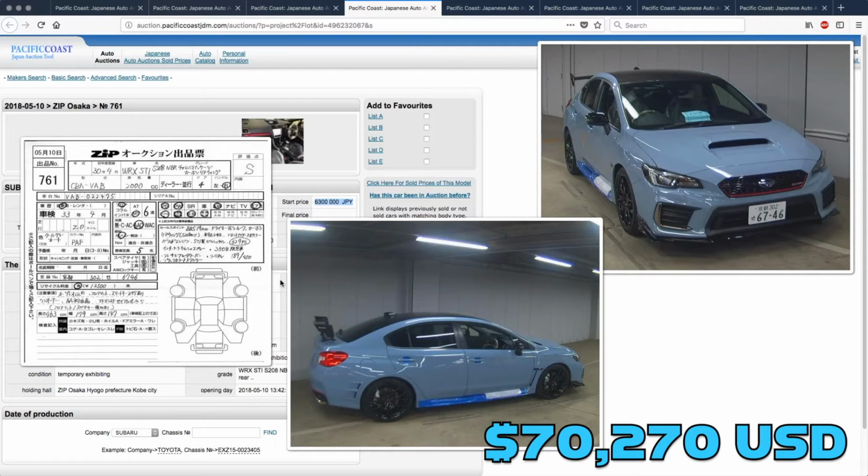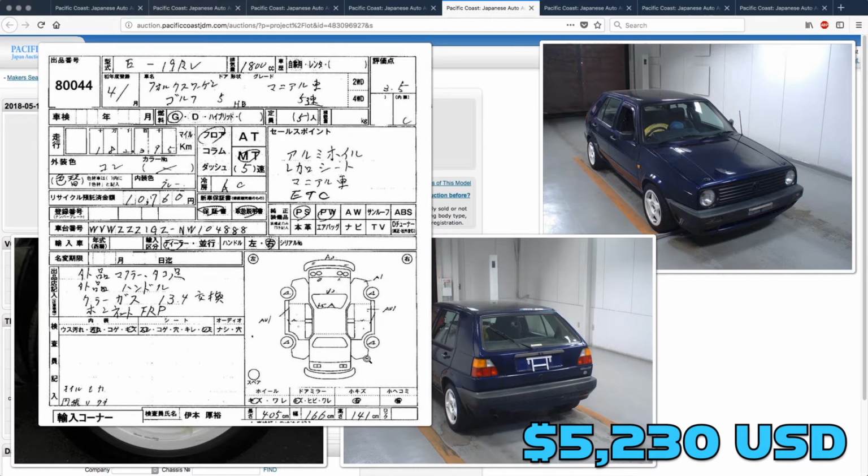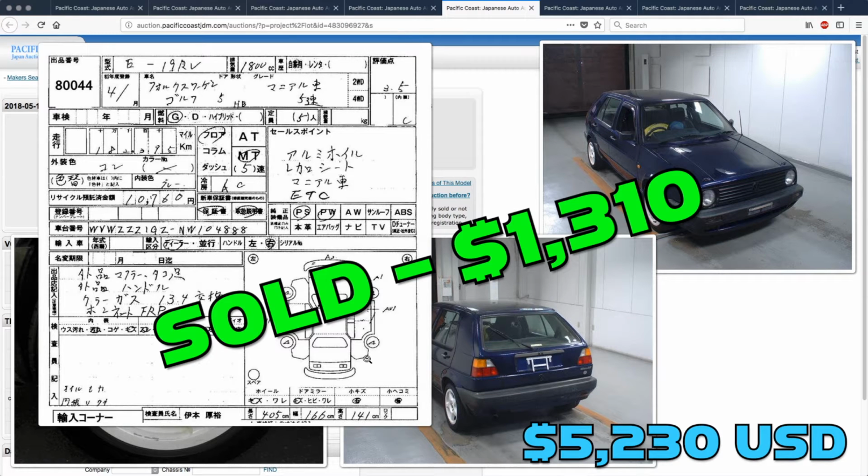The Subaru WRX STI S208 sold through negotiation, so unfortunately we don't know what it went for. The Volkswagen Golf went for way under Derek's guess. Somebody's picked that one up for $1,310.